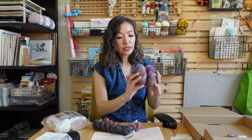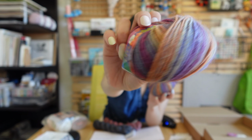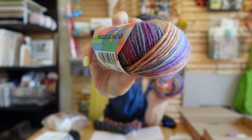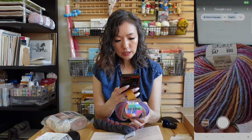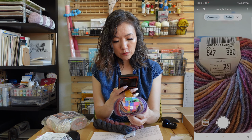The last couple of things that I grabbed was this colorway from this company. It is, oh, I can't read it. puppyyarn.co.jp. So maybe this is an actual Japanese brand. I need to translate this. This is wool 75%, mohair 25%, 40 grams.